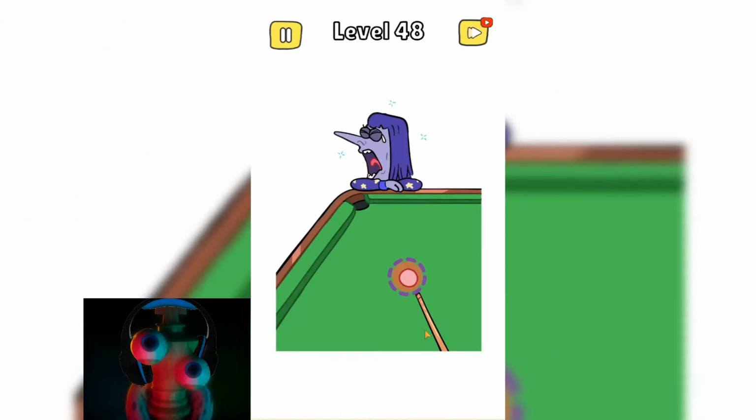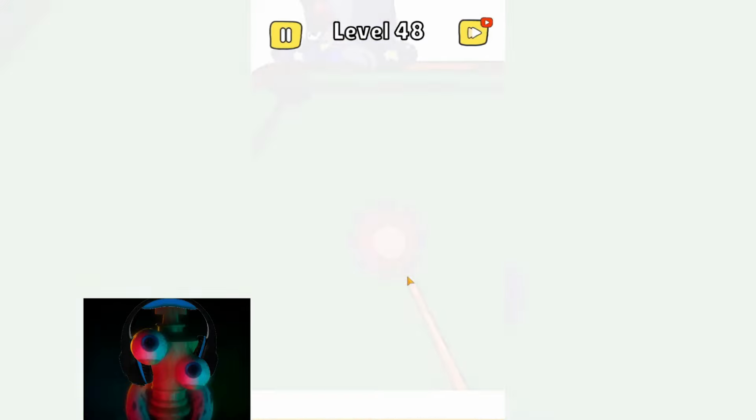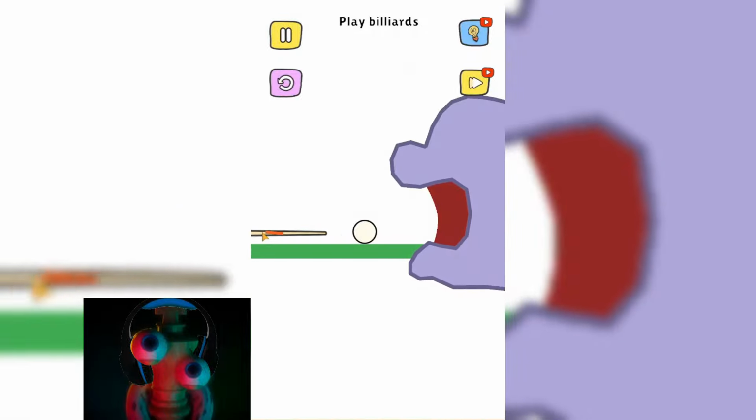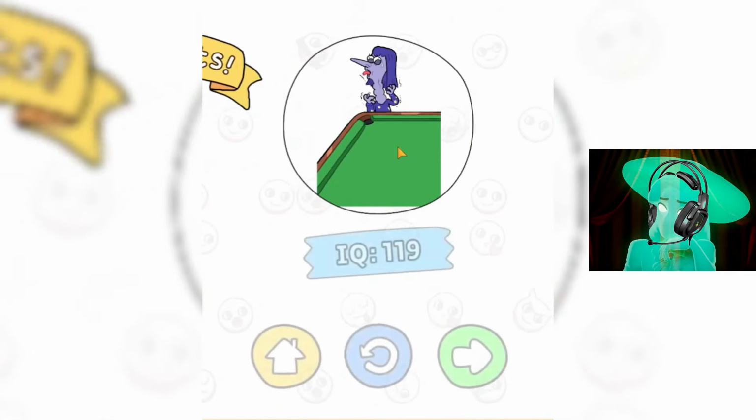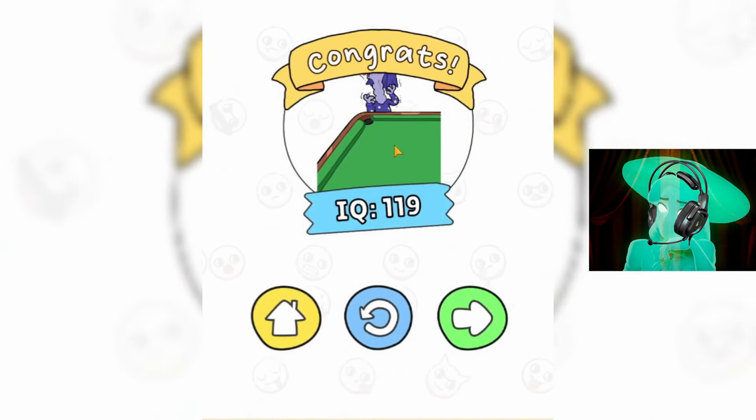Okay, now we need to help roll this billiard ball, and it looks like whoever is playing billiards at the moment wants to roll it not into a pocket, but into the mouth of the purple emotion. I think he didn't really like this idea, but the most important thing is that we were able to help them, and now we can move on.